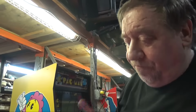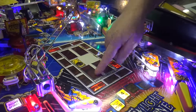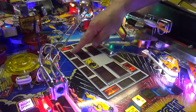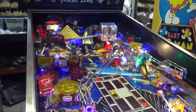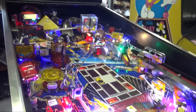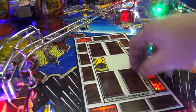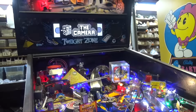Now, a couple of things to note. These give you points here, but see around the edge here, these are all the different things that we can score. And as we move around those, we try to pick up the different things. We already got the 10 square menace, and we already got the 10 million. Now, and here's our slot machine. Let's see what we get.